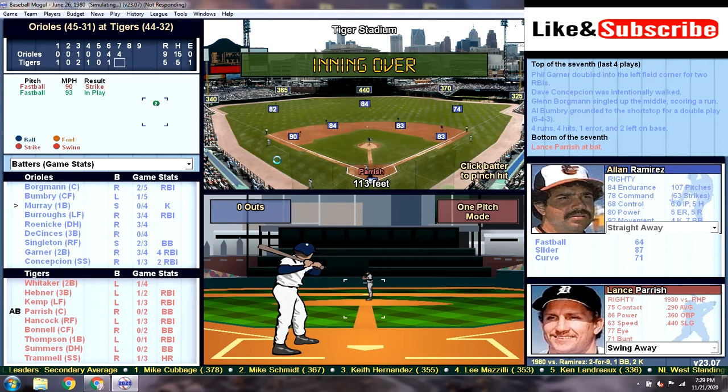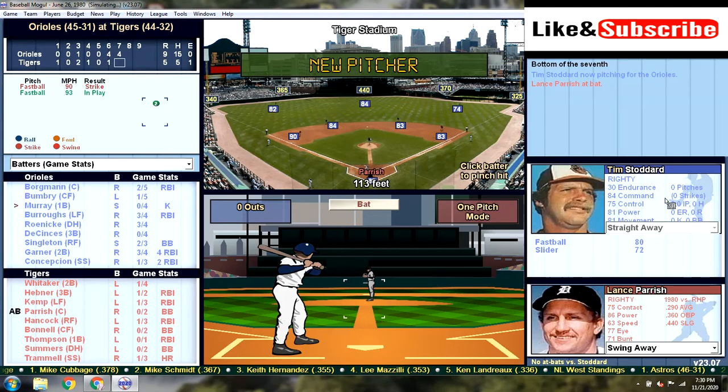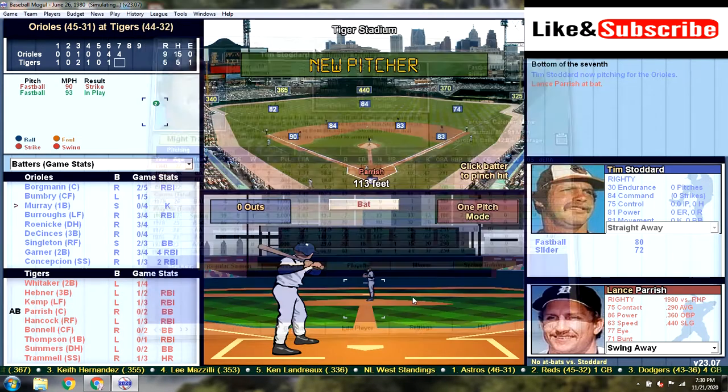So we are really tanking it here against a very important team. It's going to bring in Tim Stoddard from the bullpen. Stoddard, 27-year-old righty, been in 13 games, mostly successful. 4.26 ERA.